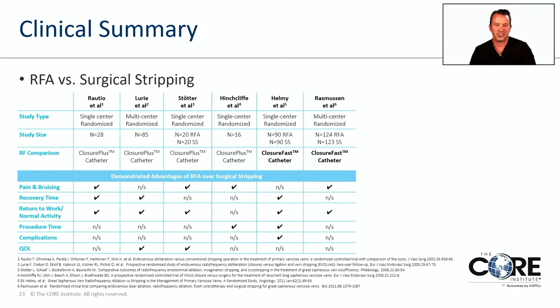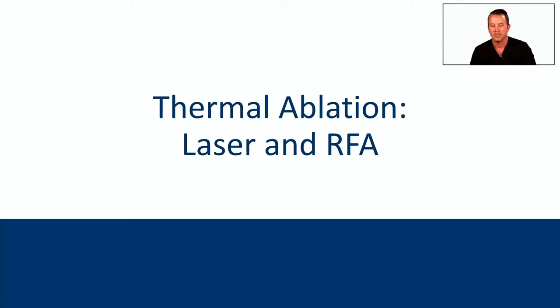This is just a study that was done, or multiple studies that were done, comparing radiofrequency ablation and surgical stripping, and you can see that, on the lower boxes, the pain and bruising, recovery time, return to work, procedure time, complications, and quality of life are all much better with radiofrequency ablation versus surgical stripping. So we're going to switch now to thermal ablation. Again, like I said, I don't perform laser, I perform radiofrequency ablation.